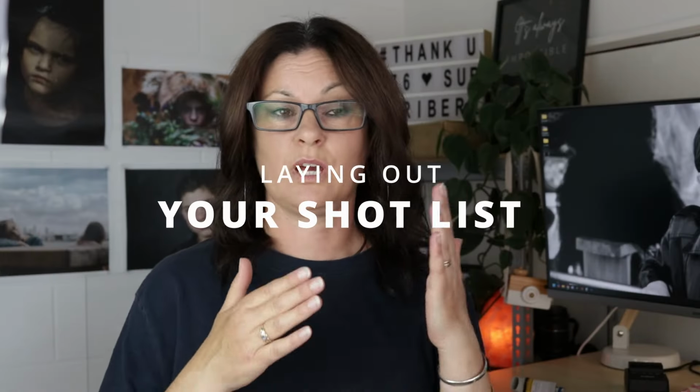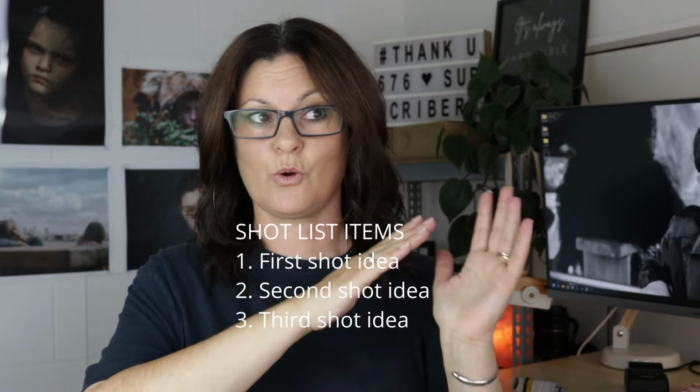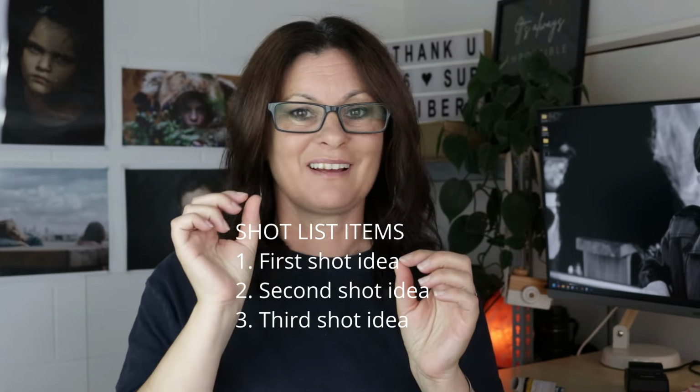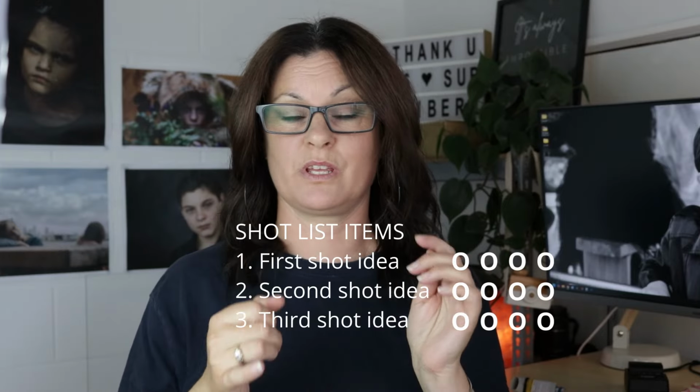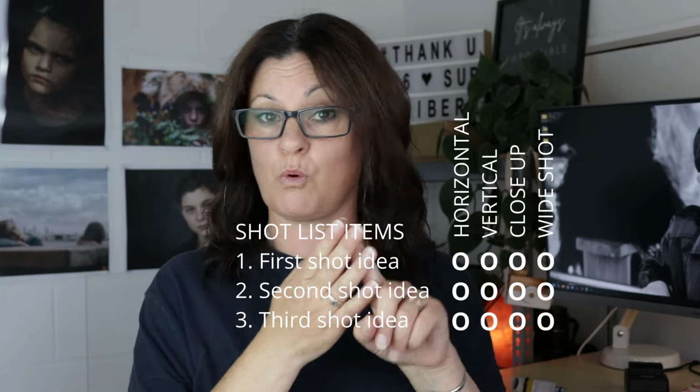Now, this isn't to say that other people can't use it, but by having somebody really clear in mind, it gives you a really clear direction for the shoot. Tip number two is to make sure that you have a clear space for the list that you want to take, but also an additional tick space to make sure that you get horizontal and vertical, and maybe you might want to get close-ups or wide shots.